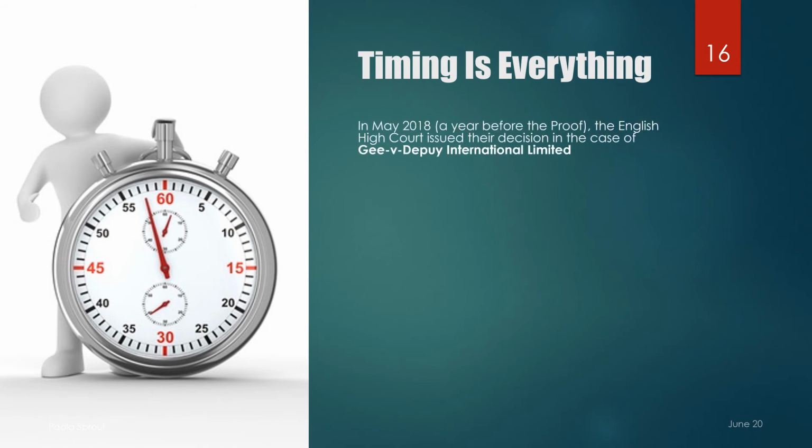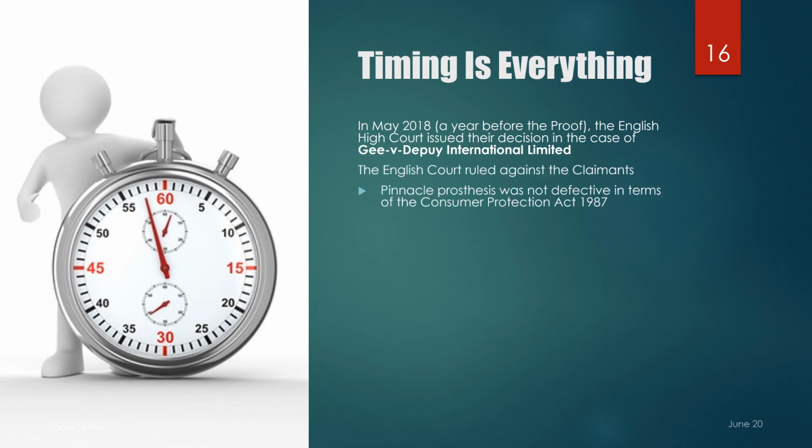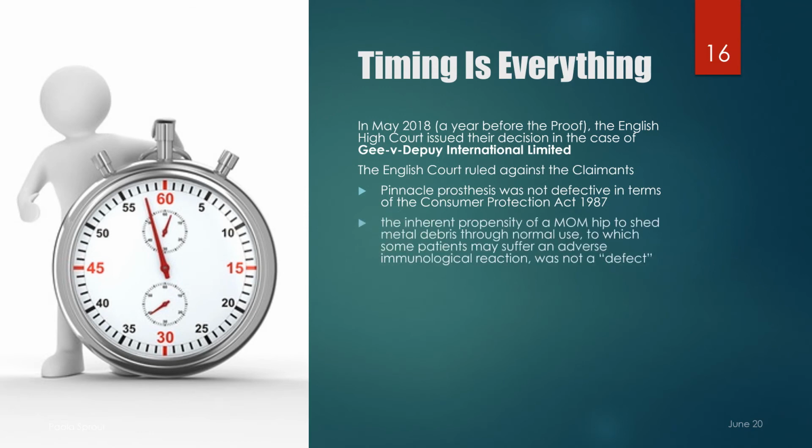Timing is everything. In May 2018, exactly a year before the proof in Hastings, the English High Court issued the decision in the case of G versus DePuy International Limited. This related to 6 lead cases heard in the English Group Litigation Order, GLO, dealing with 312 individual claimants who had been implanted with one or more Pinnacle MOM implants manufactured by the defendants. The English court ruled against the claimants.